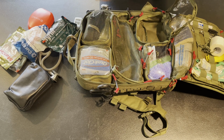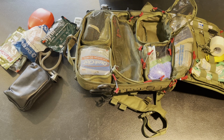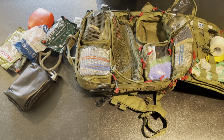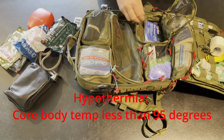If you go by the MARCH algorithm when you're doing your patient care, which is massive hemorrhage, airway, respirations, circulation, hypothermia: if you have significant blood loss and your body doesn't have the ability to regulate its temperature, then you usually become hypothermic. So maintaining body temperature is important. So I got one of those in there.